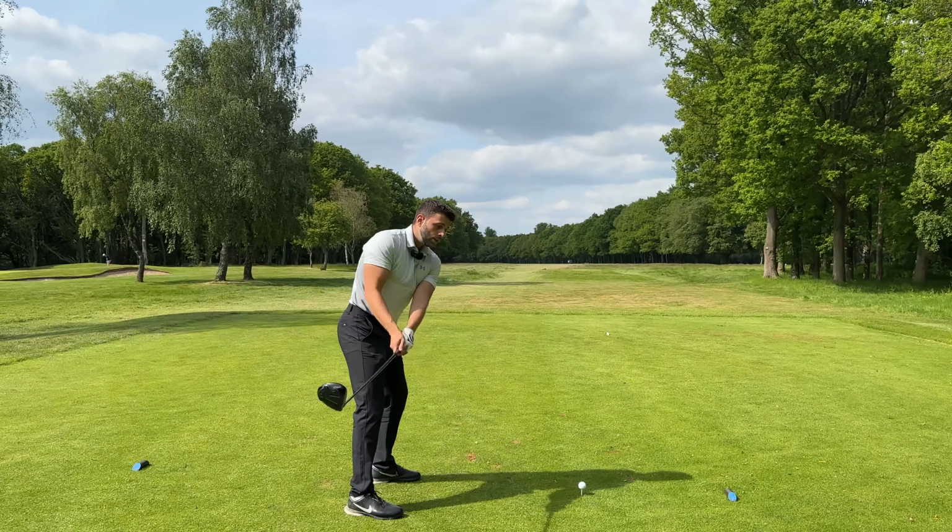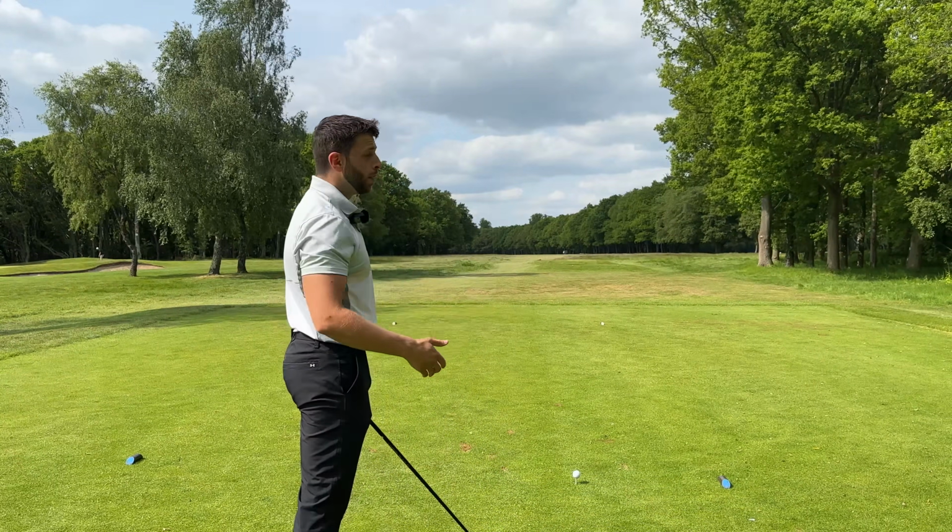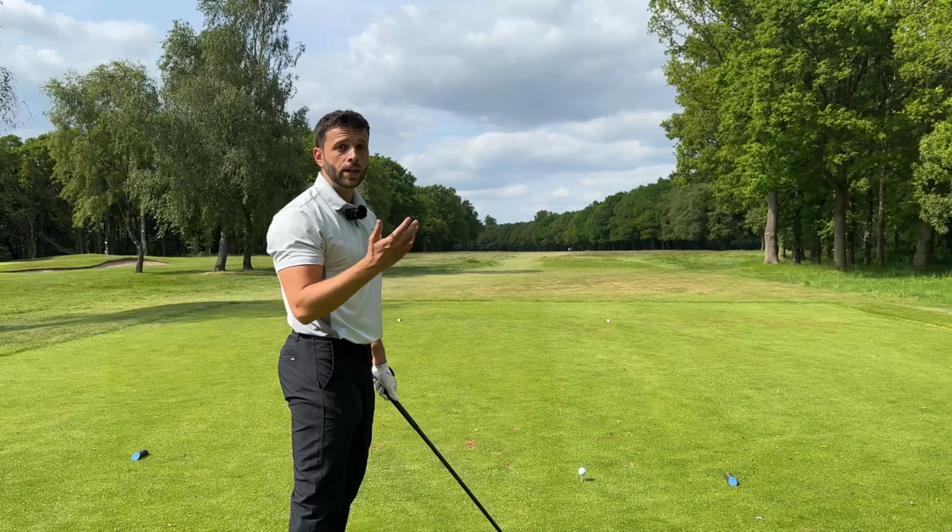Because at the end of the day, just hitting one or two more fairways can shave off one, two, three or four more shots because you might have lost that ball or you might make another mistake from that tee shot.